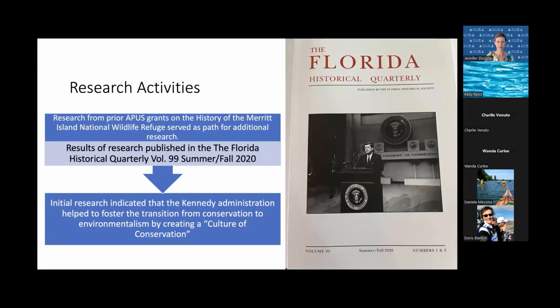So I just want to give this background to provide the audience with a little context, and also to express my gratitude for APUS and their support throughout this process. This project on President Kennedy's environmental conservation program really grew out of the original research I started back in, believe it or not, 2011.